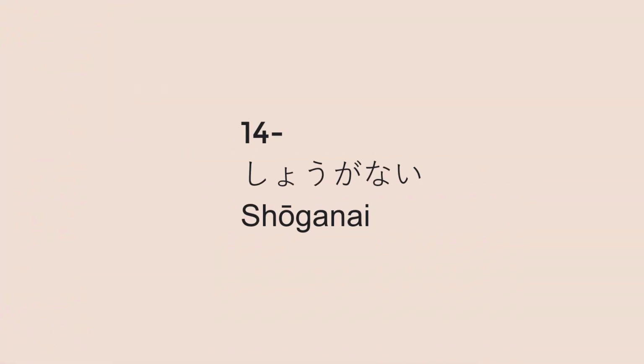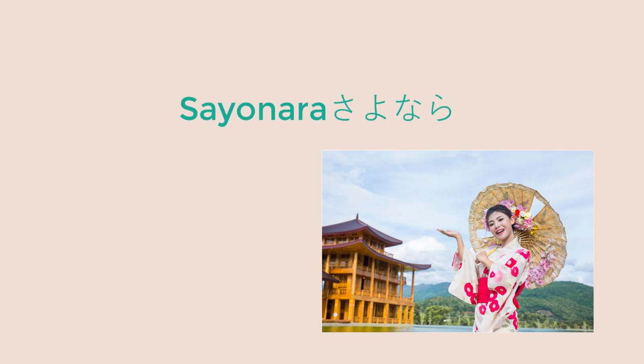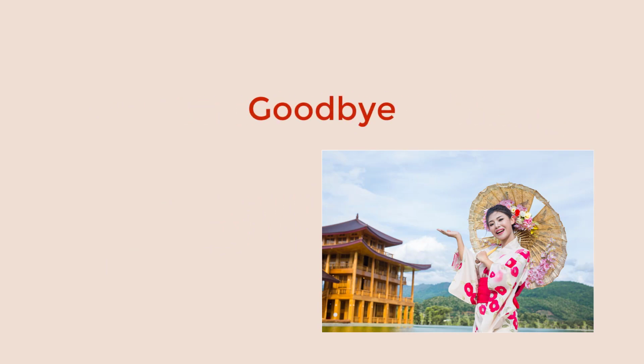Number 14. Shogunai. It means that you can't help or it can't be helped. The last one, sayonara, means goodbye.